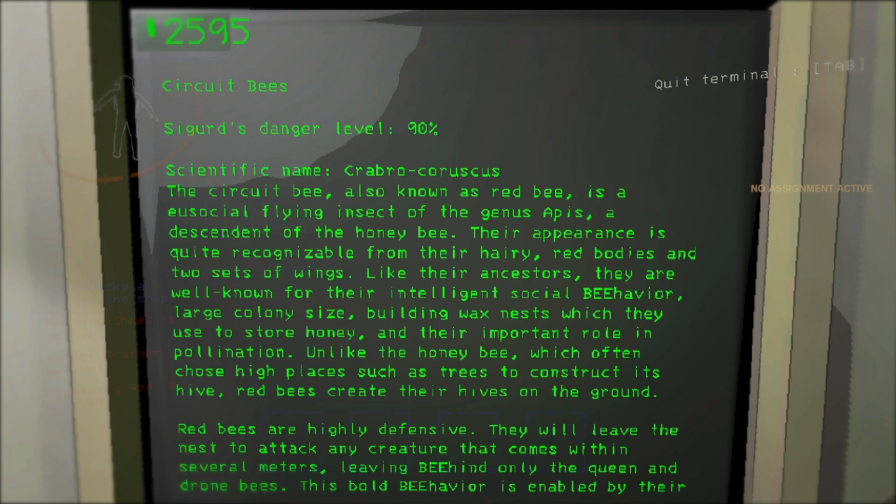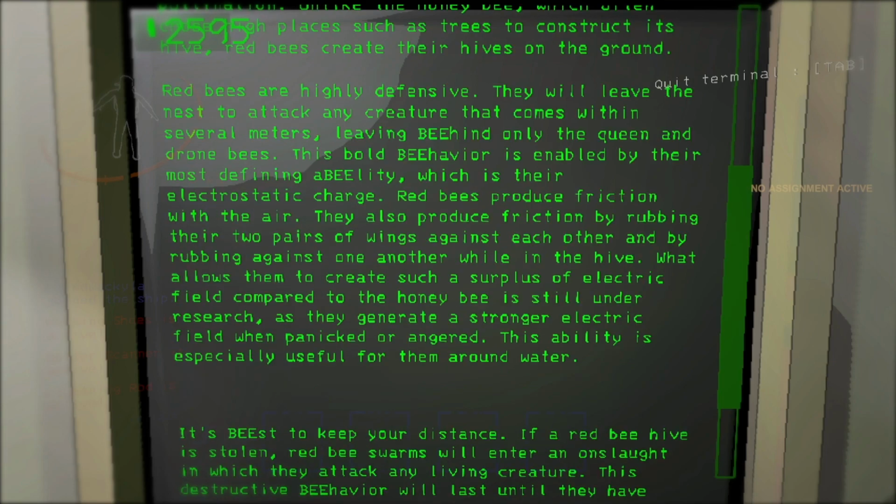Like their ancestors, they are well known for their intelligent, social behaviour. Large colony size, building wax nests which they use to store honey, and their important role in pollination. Unlike the honeybee, which often chose high places such as trees to construct its hive, red bees instead create their hives on the ground. Red bees are highly defensive.